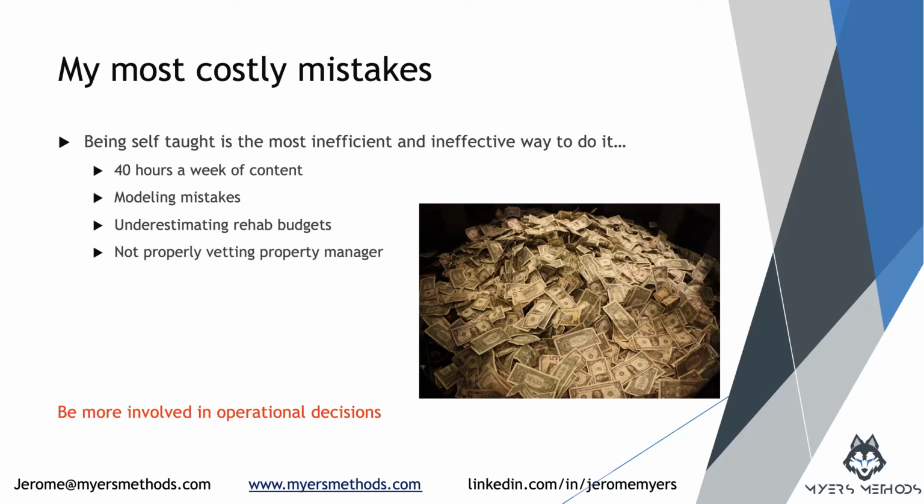And then I think probably the biggest mistake that we've made so far is not properly vetting our property manager. We took a risk on somebody who was very present and vocal and appeared to have the bandwidth to help us with the property. But when we actually got into the project, and it was this project in particular, we realized really quickly that they didn't have the resources needed in order to execute against our business plan.